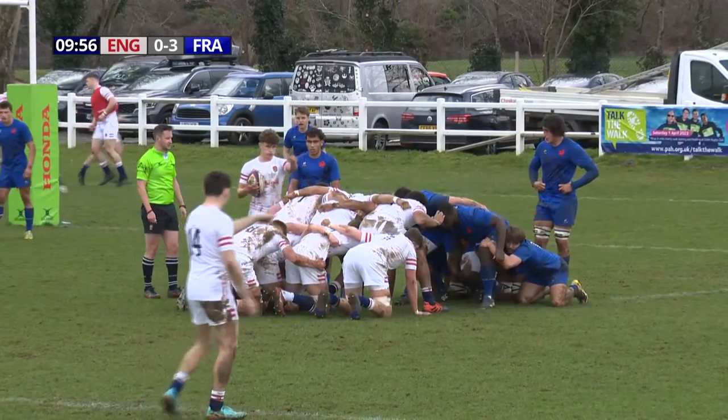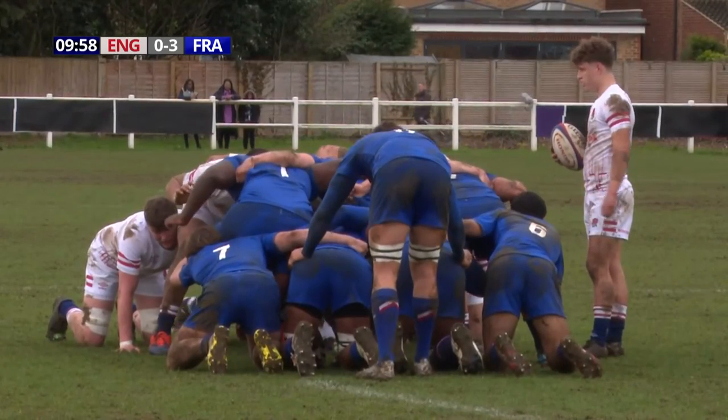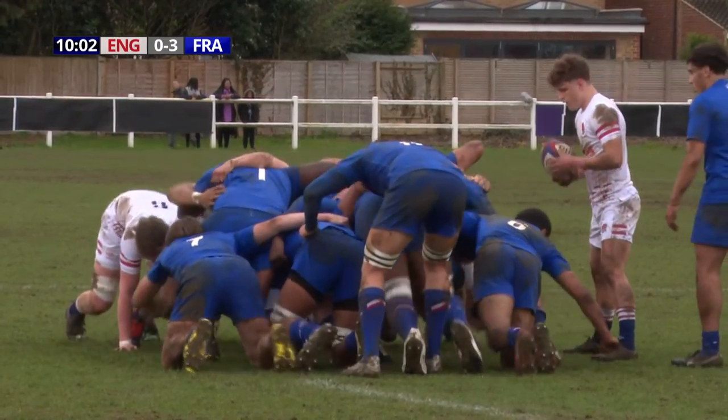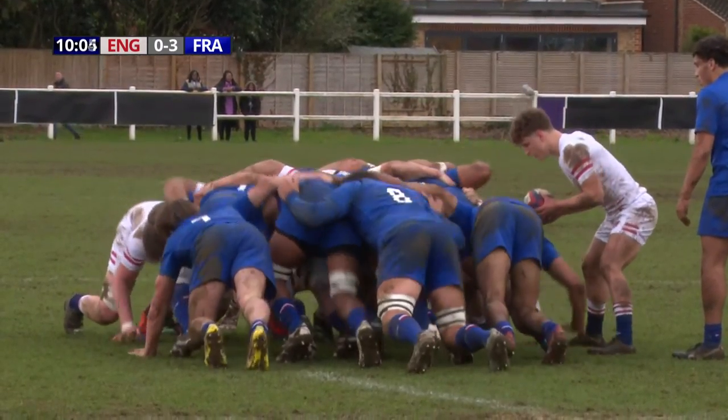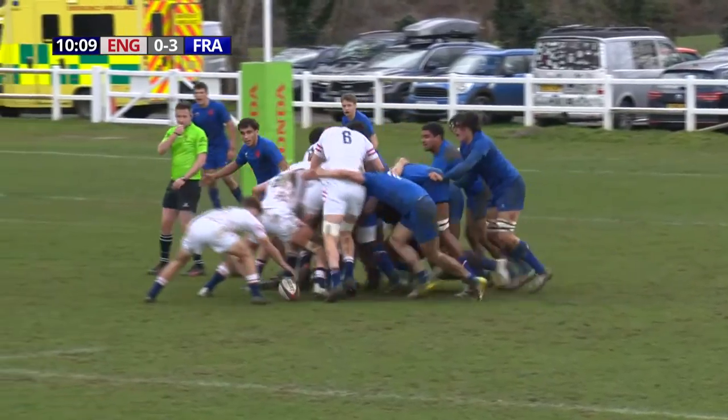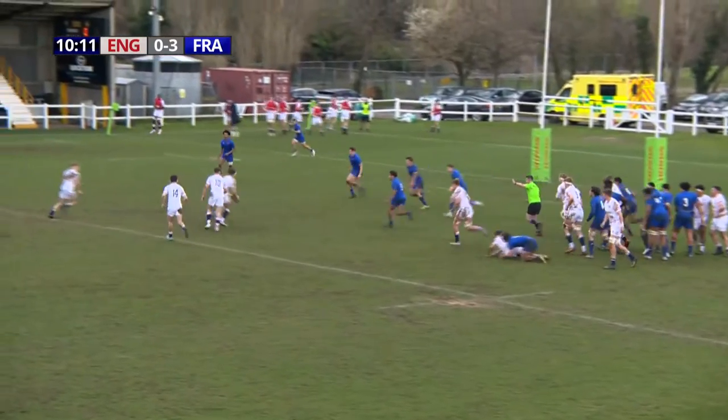They see him as a hooker, don't they? They do, and you'd be inclined to agree with his frame and build, but his explosive power is going to make him a really, really dynamic front rower. Davis, again, the England pack under a huge amount of pressure. Davis does get the ball away.